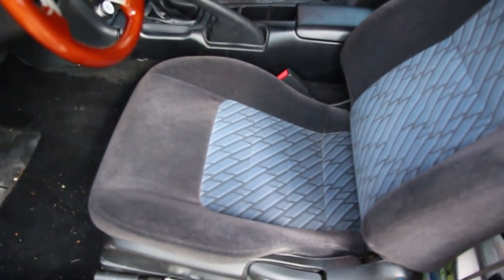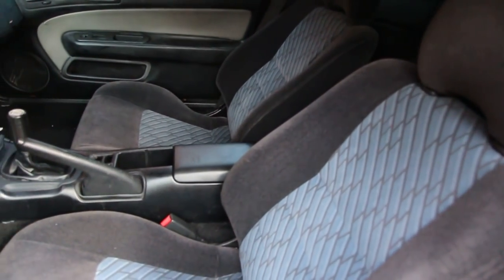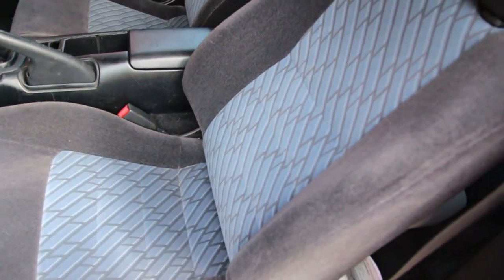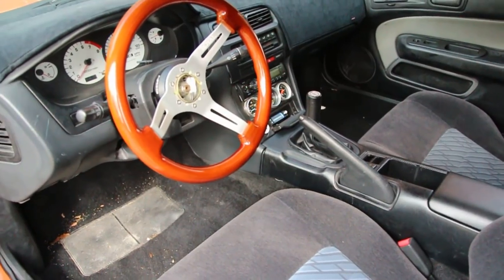Super clean. Apparently, this is the JDM interior. I don't know too much about these cars, like, in terms of what's JDM, what's American, but apparently these are the JDM seats, the JDM, like, cluster, and all that kind of stuff. I feel right at home in this car. I think this feels really nice. That kind of 90s feel of a car. It feels really nice in this car.